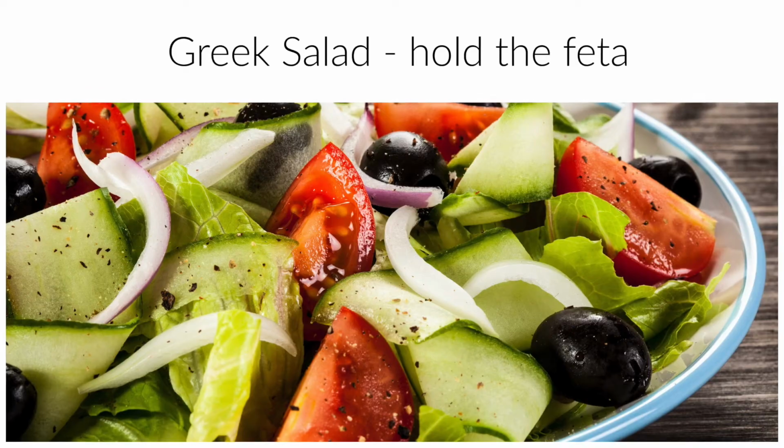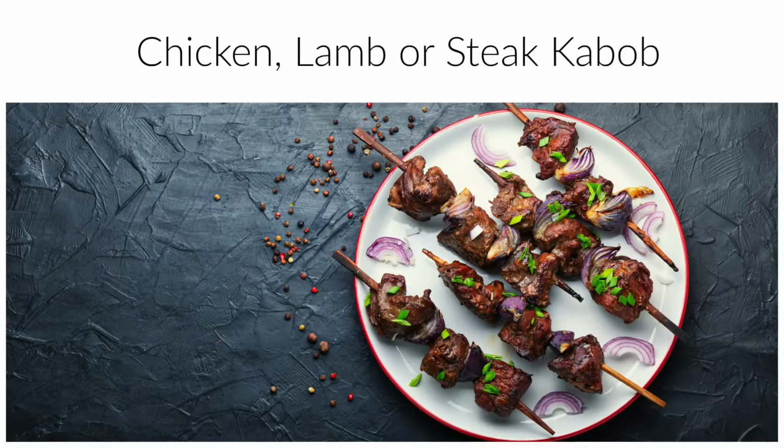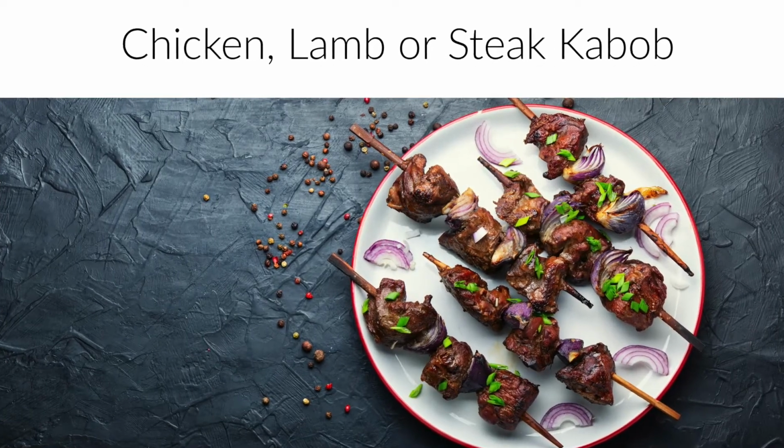For me personally, I find that Greek restaurants or Thai restaurants are very easy to order at. At a Greek restaurant, you could do a Greek salad and just hold the feta, but everything else is usually pretty good on that. Or you could choose a kebab. Kebabs usually have rice on the side, which is naturally gluten-free, so you have the rice and the vegetables, and you could choose a protein like chicken or lamb or steak tips.